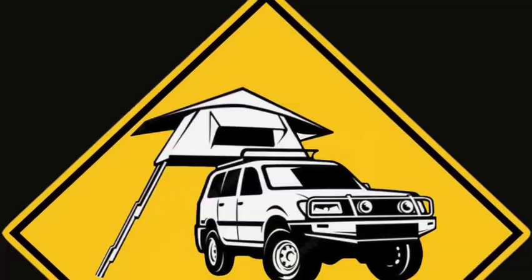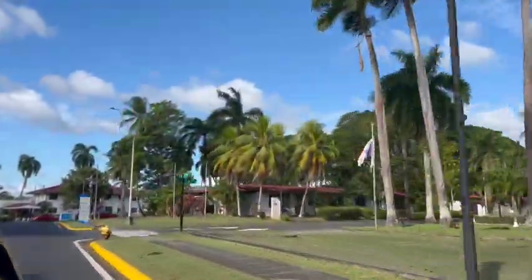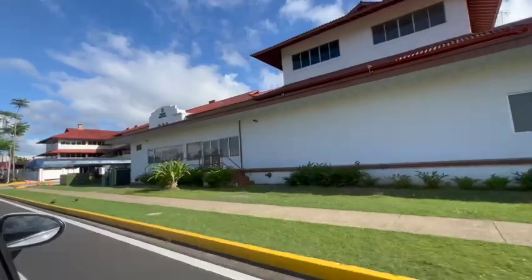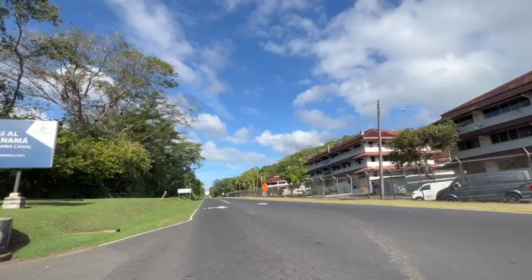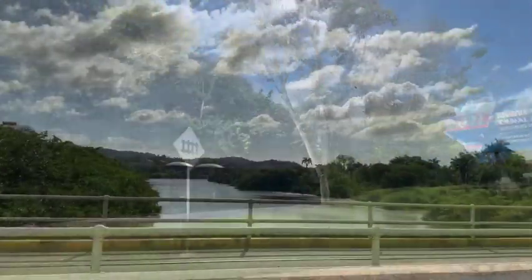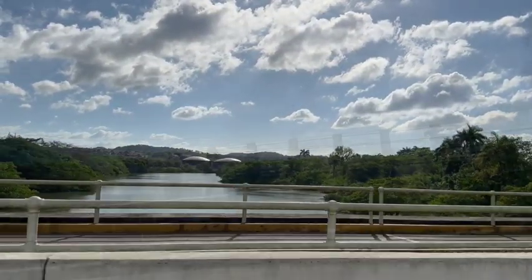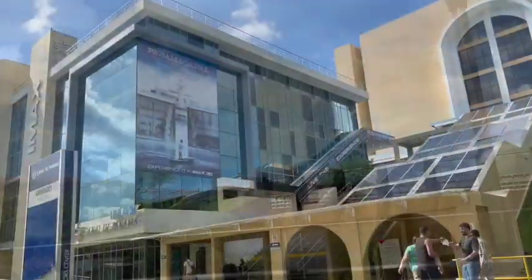Taking a taxi to Miraflores locks, Panama Canal. Lux, and it's hot.